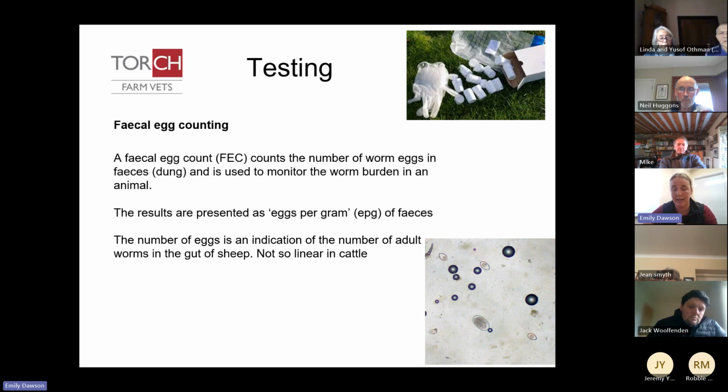And we can also use them in our horses as well, to guide whether they're carrying a burden or not. And lastly, they're really useful for checking the efficiency of the wormer that we've used. So we talked about there being resistance.